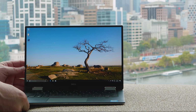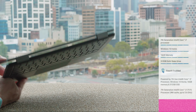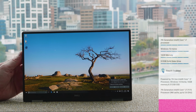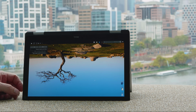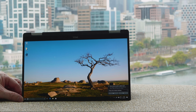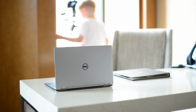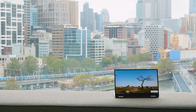So this one here has an i7 7Y75. Now even though this is an i7, it's not a real i7. These are the chips that were formerly named the Core M. It is the Kaby Lake version though, and it actually does perform better than some of the older 15 watt i7s, but doesn't compare to say the new Kaby Lake 15 watt i7 or i5. So it's not as powerful as a proper 15 watt i7.